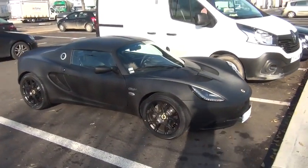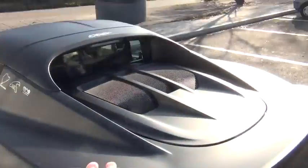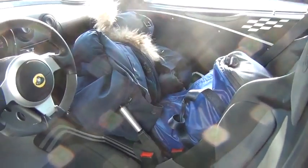Basically, we're in Lyon now, and I need to drive down to Monaco, which is about a 5-hour drive. I am going to hop into this car and take it straight on a 5-hour road trip. That does mean that I've got one bag in the boot there, which is tiny, but then the whole passenger side is filled up.